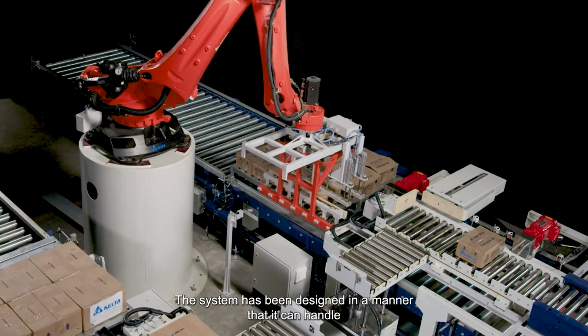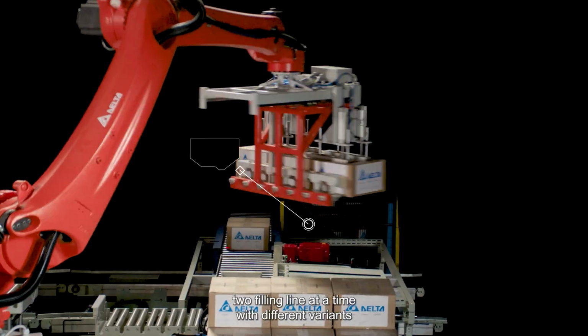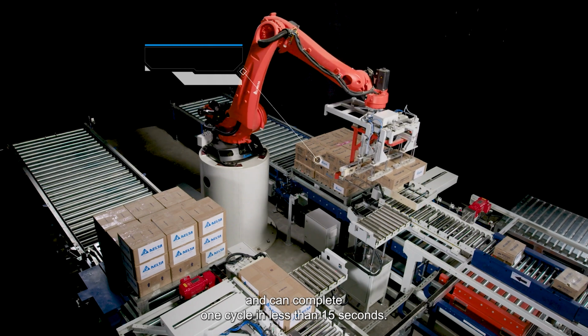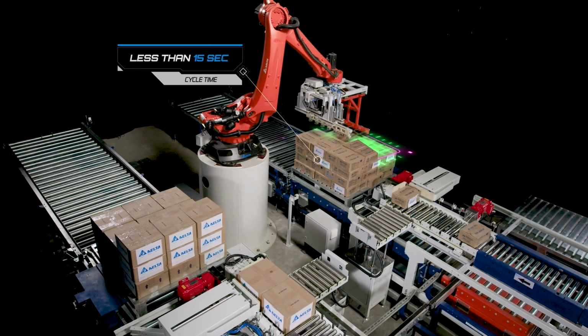The system has been designed in a manner that it can handle two filling lines at a time with different variants and can complete one cycle in less than 15 seconds.